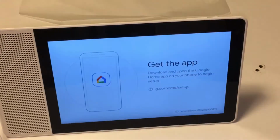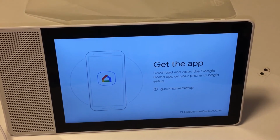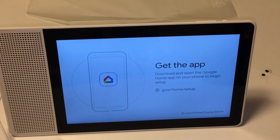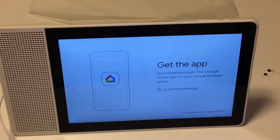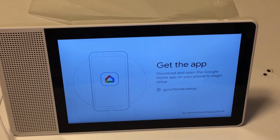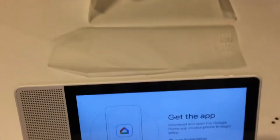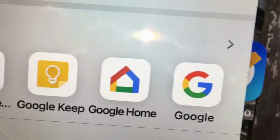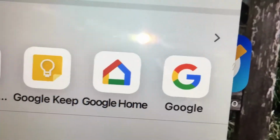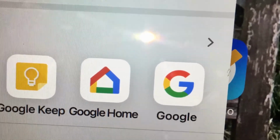Hi, I'm your Google Assistant. To get started, download the Google Home app on a phone or tablet. All right, let me set it up. I've gone through this in my last videos. You can look through it on YouTube. It just has too much information. So let me run the app. Let me just show you the app, just in case you don't know. That is the Google Home app. It looks like a home. That's what you install and then run to set these things up.